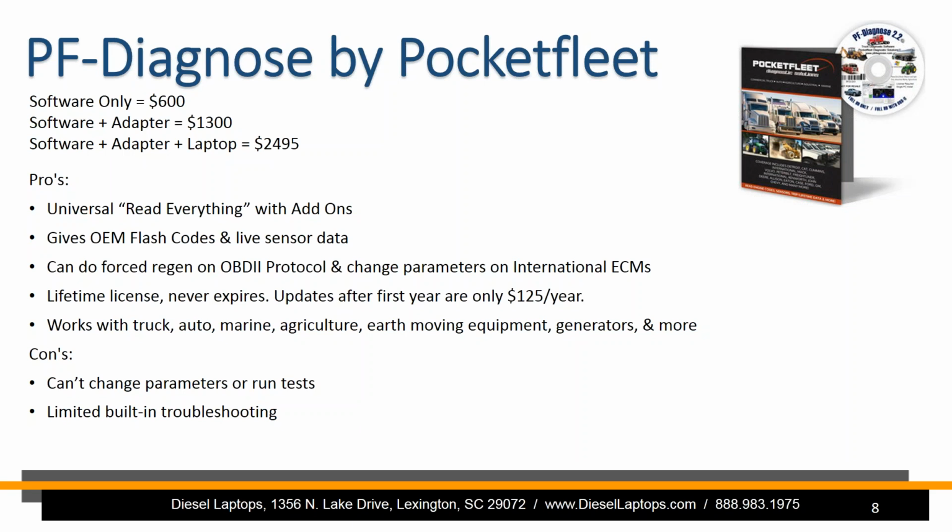You get updates and support for 1 year, and after a year, if you want to keep getting updates and support, it's $125 a year. We've been with Pocketfleet for almost 5 years now. It's made by a company up in Canada. They've done a tremendous job with their software. They're working on some other things with it now, and they're constantly improving it. So it is a very good program for the customer that wants wide coverage but doesn't necessarily need to get too deep into it. If you're trying to get deep into things to do tests or programming changes, add on the OEM software that we offer, or look at a system like the TEXA.